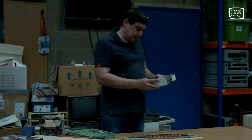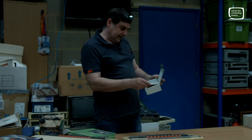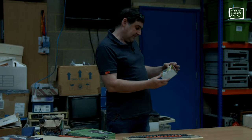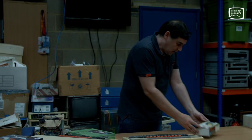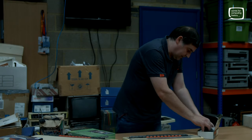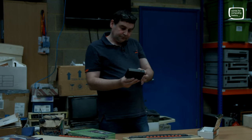This is interesting. So, this is another Multiface for the Sinclair Spectrum. But this one's boxed. So I'm not quite sure why there's two. Kind of unusual. But this one doesn't seem to have any branding on it. Oh, it has on the back. It doesn't have its Multiface logo on the front there.